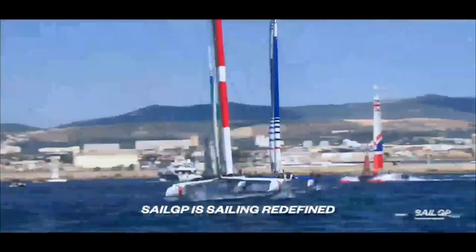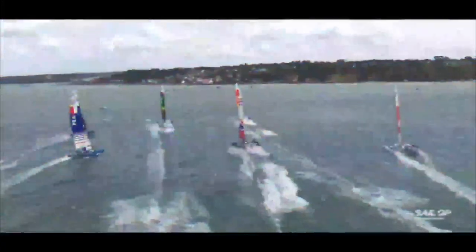SailGP is sailing redefined. Well, this is where it's all on. Oh, phenomenal racing there. Super fast boats right next to shore. The masterclass. It's really exciting. It's really changing our sport.